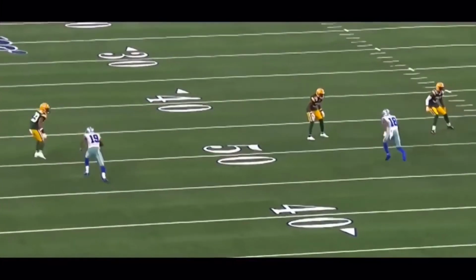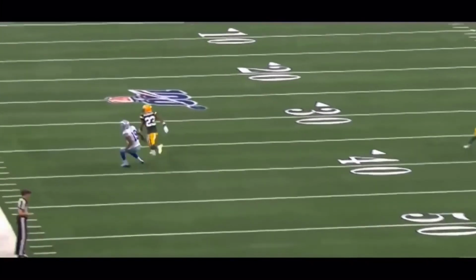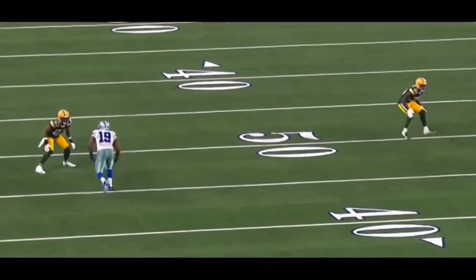Let's watch this thing full speed one more time. So coming out, pressure step to the blind spot, snap it down, 3 steps in and out of that break for a great play. Now this is the big play from yesterday.